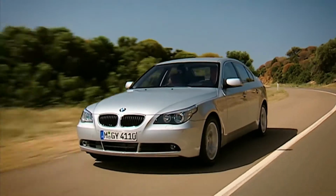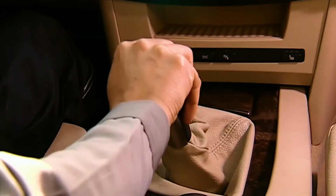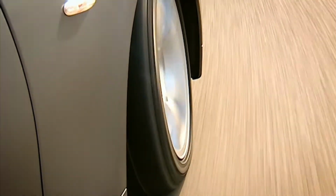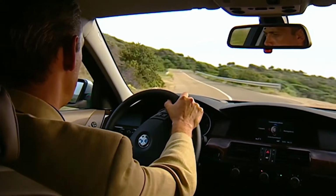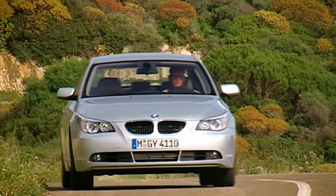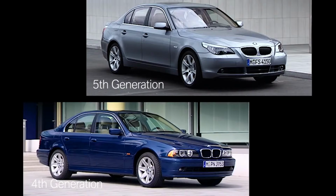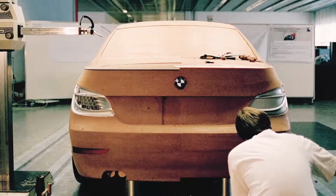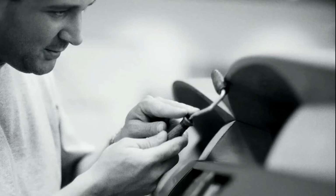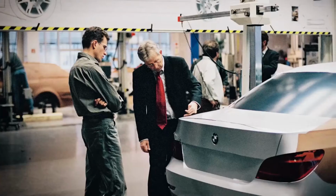Thirty years after the first 5 Series was launched, BMW presented the 5th generation of the business sedan with impressive, innovative technology and a progressive design. The design of the 5 Series was a conscious decision. We wanted to take another big step forward to have more leeway for the future. From time to time, you have to take a big step. Then you can make small ones. A car has to stay interesting, and this one certainly did that.